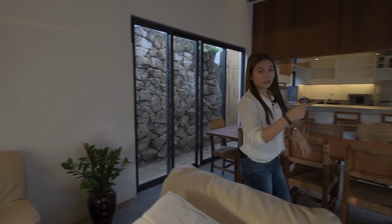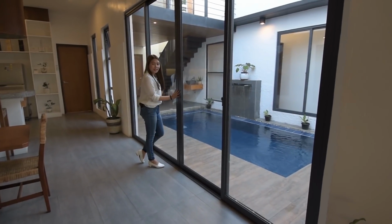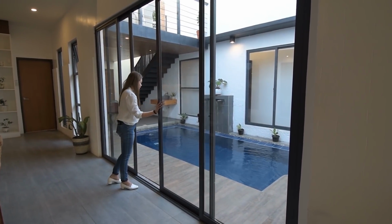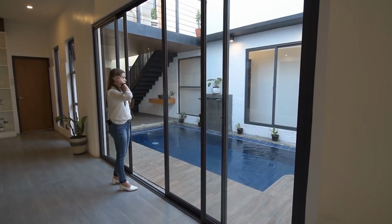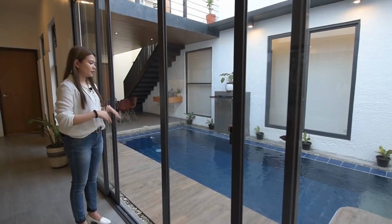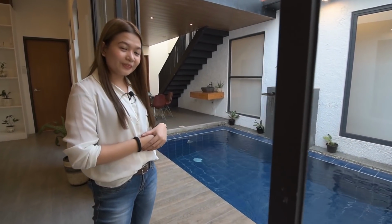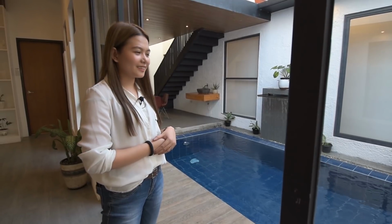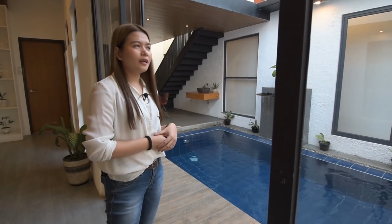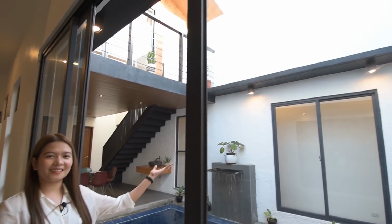And also, let's go here first. You have this big sliding window. Mind you guys, this one is a UPVC sliding glass window. This is the access to your swimming pool area. So imagine that you're watching your kids dipping in the pool, right? It's so nice. And what I really like about this house is the open planning and the light coming in. Just look at this, right?